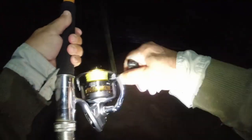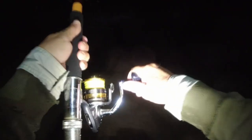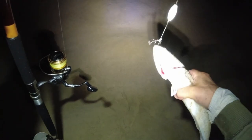Here's another one. It's slowed up a little bit now, but it's still out there, but not as thick as what they were before. Coming up with a wave. Yeah, another nice Tailor. They're all good Tailor. Definitely good Tailor.